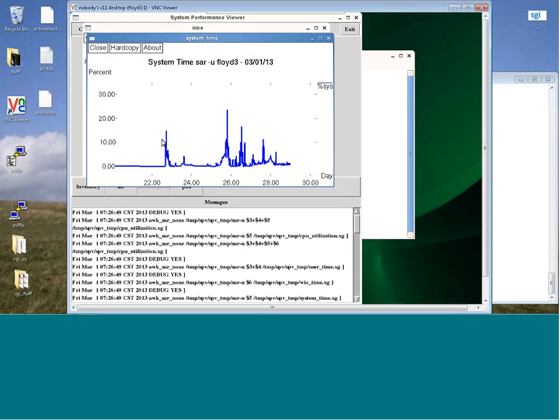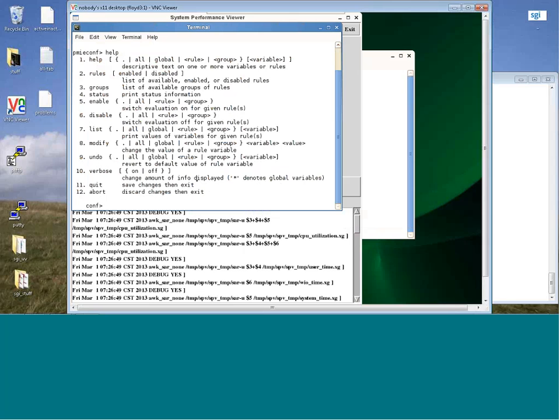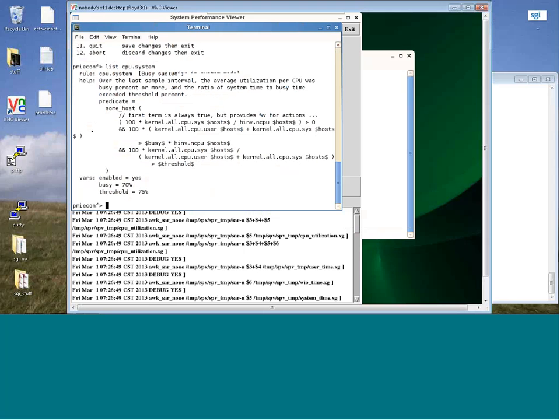I'll do something here. Since I'm in my baseline, I'm going to do a pmie comp. Type in help, type in rules. Here's my system time rule. Let me do a list of the rule. So saying if I have a threshold of 75%, I'm going to write into /var/log/messages the fact that system time is high.